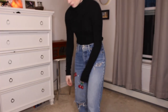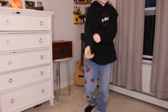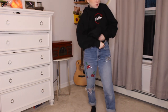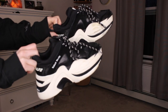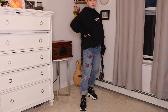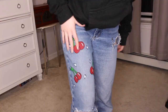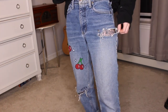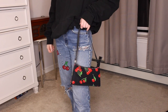Okay, this one's really fun. This is another Mac Miller hoodie that I stole from my boyfriend. I layered that over the top of the black turtleneck. And these are some jeans that I literally thrifted and painted on. And then I paired that with some platform naked wolf trainers. I just literally painted with acrylic paint on these, added some cool rips and safety pins. I also have a cherry bag that matches it. So it's such a vibe, such a vibe. I love this fit, super comfy, love it.